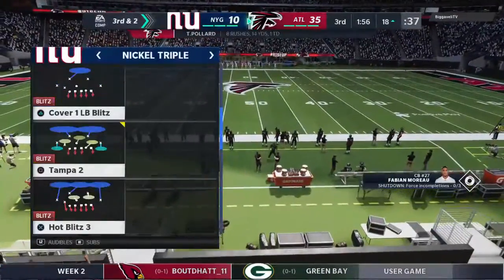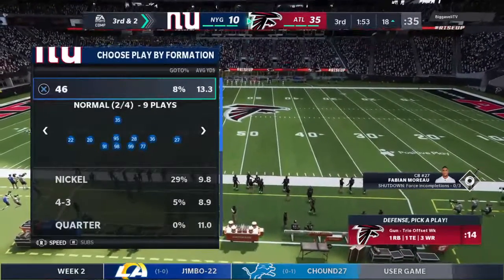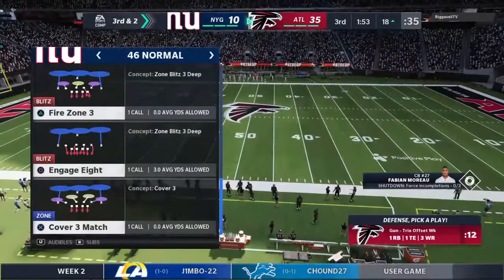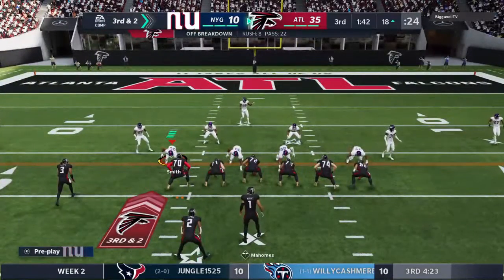And tackled down after a gain of 3. Leaves him with 1 yard to go on 3rd down. Well, they're hoping that the second half is better for him than the first half. They've got to find a way to get him going. He's a big part of their offense.